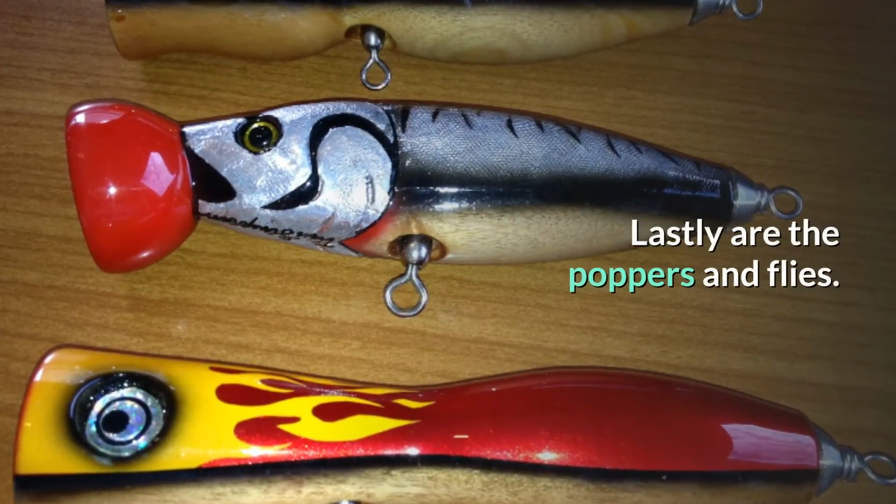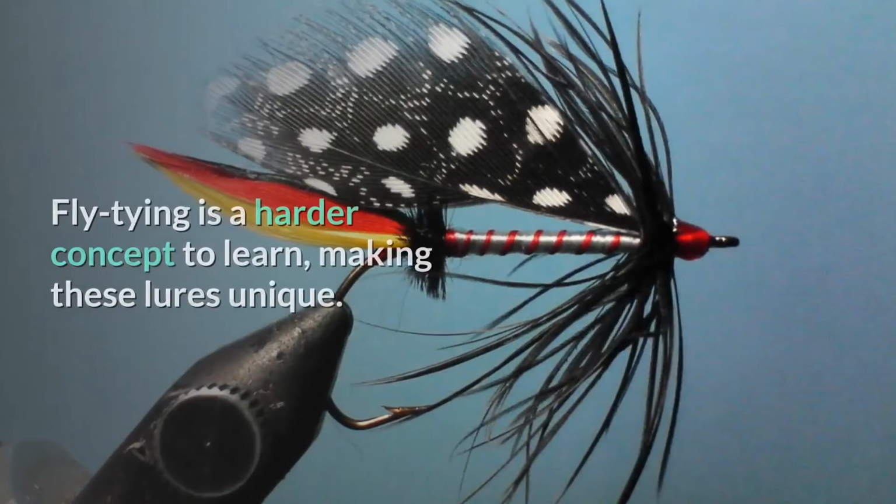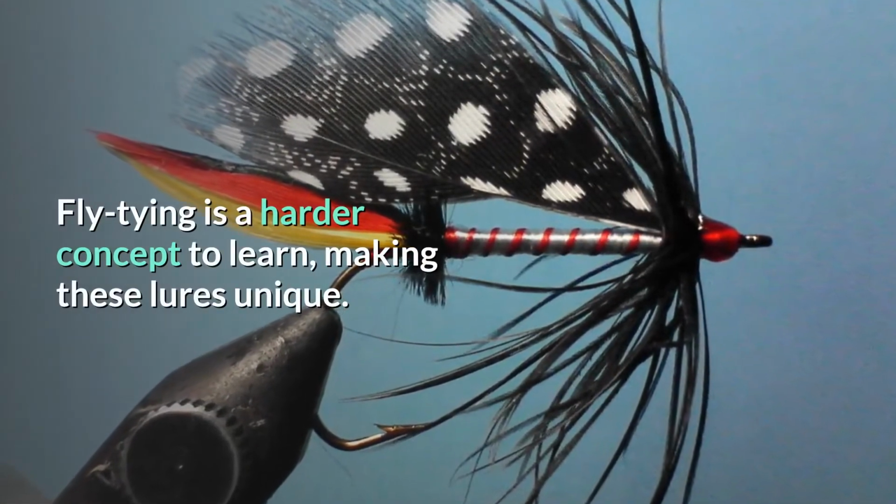Lastly are the poppers and flies. These baits are primarily used for panfish, trout, and bass. Fly tying is a harder concept to learn, making these lures unique.